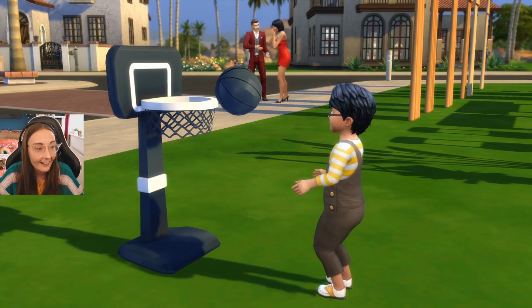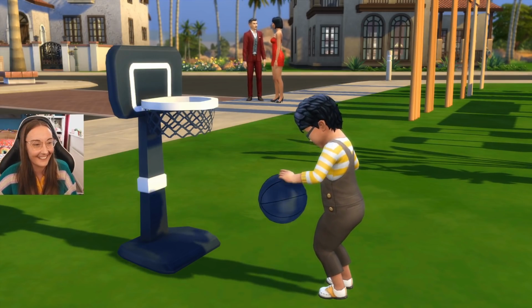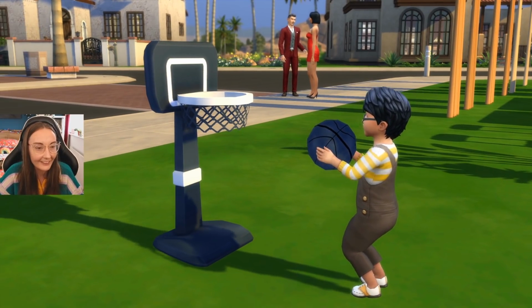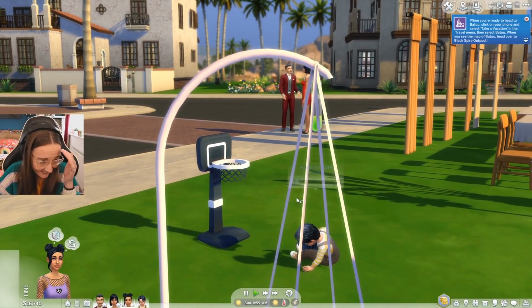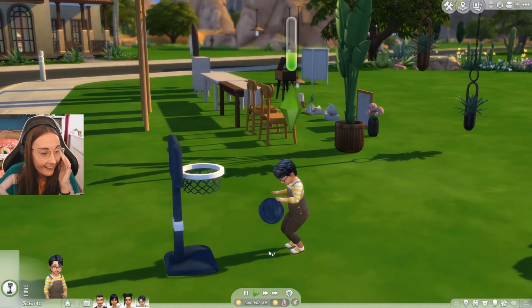He does kind of look like he's on the moon. It looks like there's no gravity. I don't know what it is about this effect, but it's quite like slow motion, so it looks like he's kind of playing on the moon. This is so damn cute though. Oh, he keeps missing. Oh, when he falls over though, he's breaking my heart.